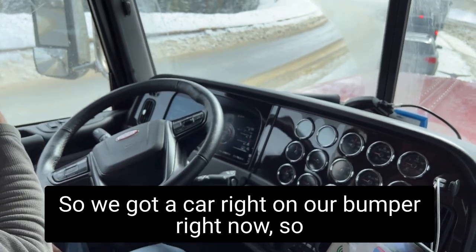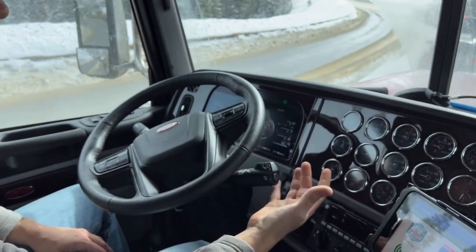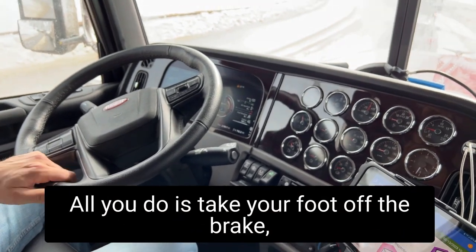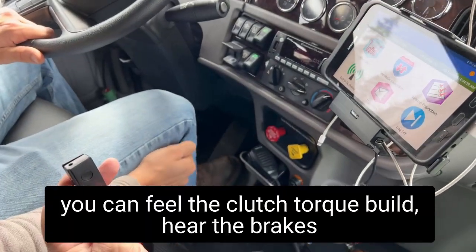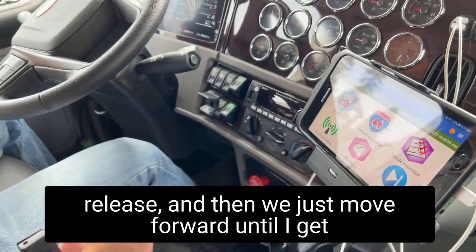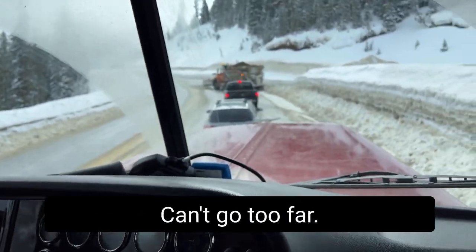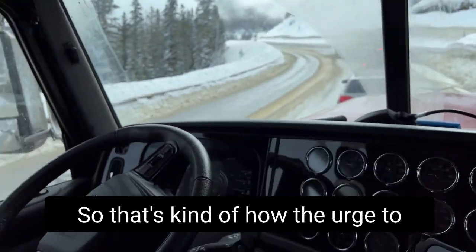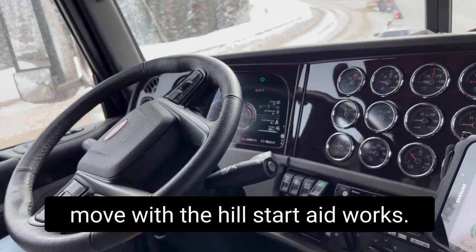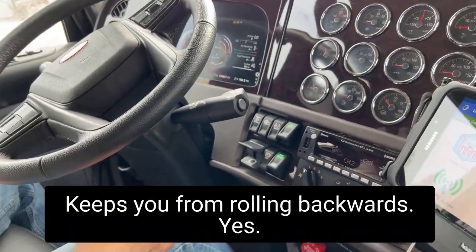So we got a car right on our bumper right now. So if we roll backwards, it's gonna be a bad day. Like I said, it picks third gear. All you do is take your foot off the brake. You can feel the clutch torque build, hear the brakes release, and then we just move forward until I get my foot back on the brake to stop the truck. Can't go too far. Yeah. So that's kind of how the urge to move with the hill start aid works. Yep. Very slick, very nice, keeps you from rolling backwards.